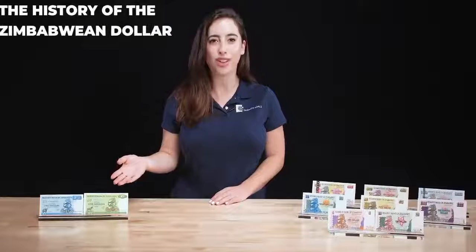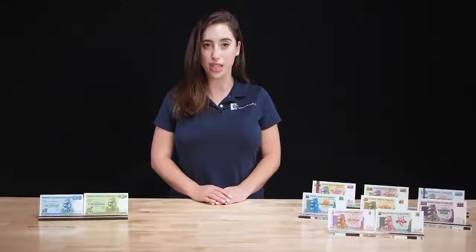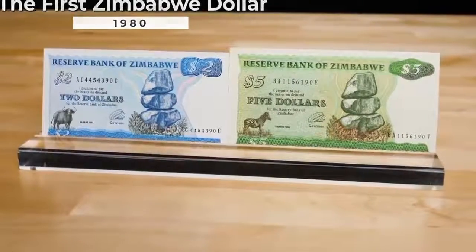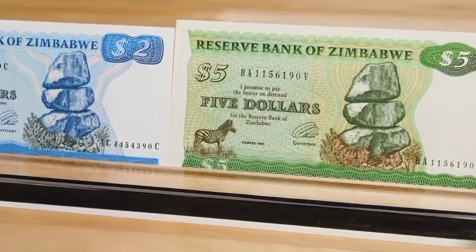The first Zimbabwean dollar was created in 1980 and signed by the last governor of the Reserve Bank of Rhodesia, Desmond C. Croft. This series had 4 banknotes in denominations of $2, $5, $10, and $20, and featured the famous Chiremba balancing rocks with scenes and fauna from around Zimbabwe.